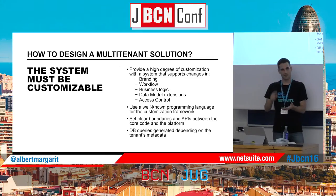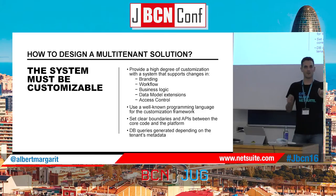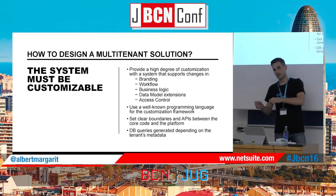And that involves everything from branding, that's the example that we saw before, CSS, JavaScript, stuff like that, workflows. So when I create my order, I wanna authorize the credit card before I save instead of saving and then authorizing, for example. The customer should be able to customize that.